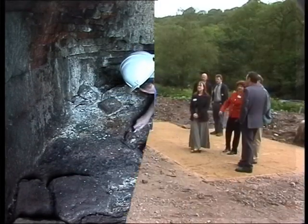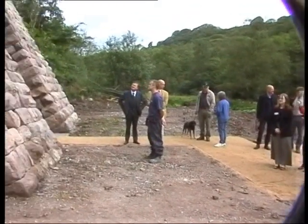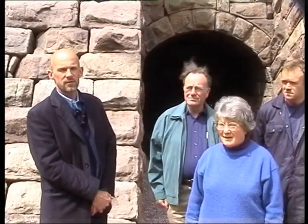Now for a final site inspection. Time to show donors how their gifts had helped and congratulate the workers. I'm an architect with a local practice, Christopher Taylor Design, and I've been working with my fellow trustees in coordinating the restoration project for the Consall lime kilns. I'd like to welcome you to this sort of formal completion, if you like, or handover of the finished product. And I'd like you to introduce the various partners and people that have been involved in the project.